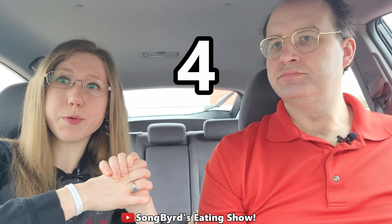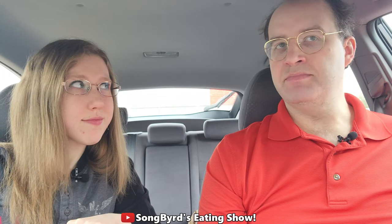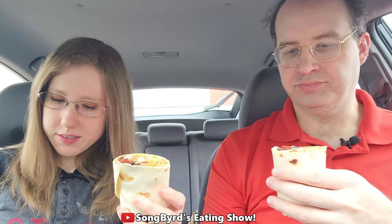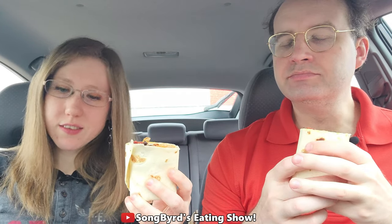That's it. I'd give this a 4 too. This was an awesome burrito. Indeed, very cheesy. I'd say the meat was good, the cheese is good, everything was good. I have no complaints at all. Nope. All right, this last one we have is the Fiesta Veggie Burrito.